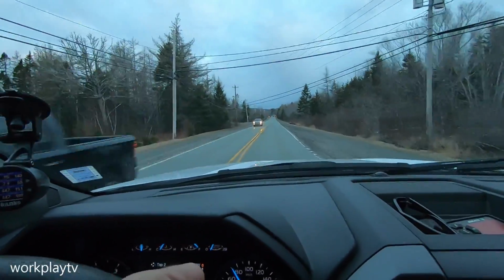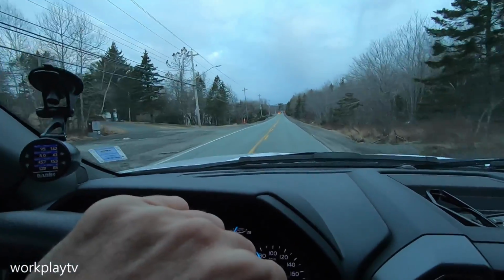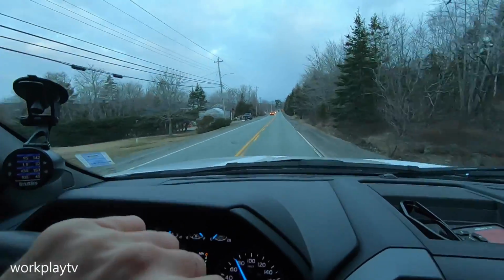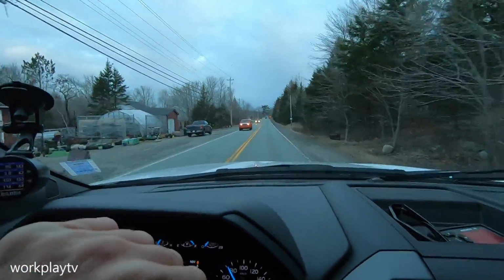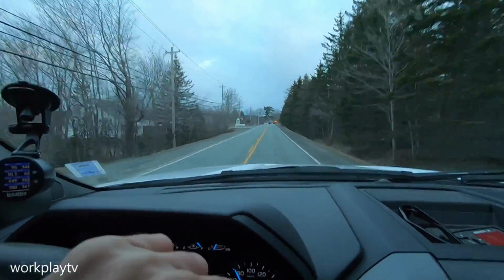So let's get to site, get this thing unloaded. That is the only thing. There's nowhere really to pull off to get out of the way. So I gotta get this thing unloaded as fast as possible and then get out of the way for vehicles that need to be getting out of their yards and stuff like that.